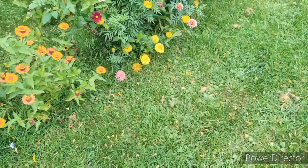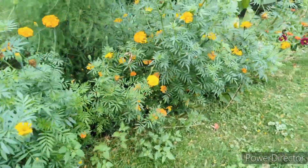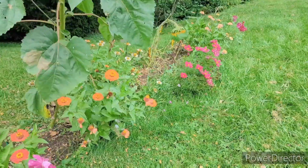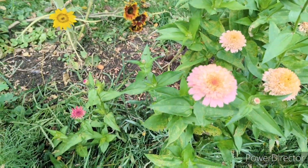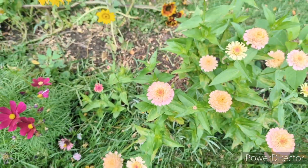Lots of different colors of zinnias. We have marigolds here. More beautiful sunflowers. Zinnias, I particularly love these, they almost look like a pastel, I think of sherbet. When I look at them, I think they're gorgeous.